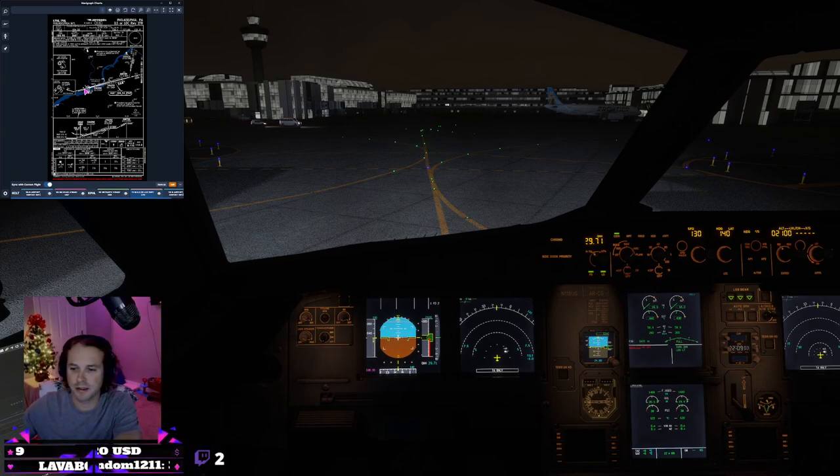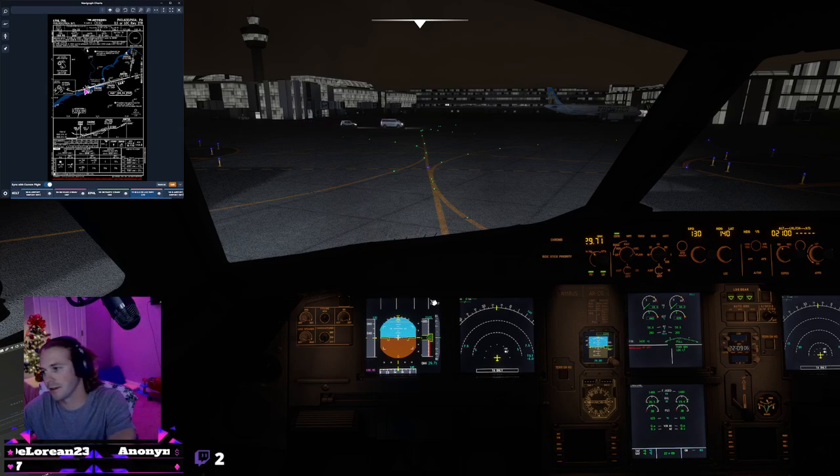Philly traffic, American 429 is clear, runway 27 right, Philly traffic.